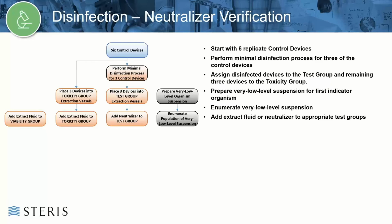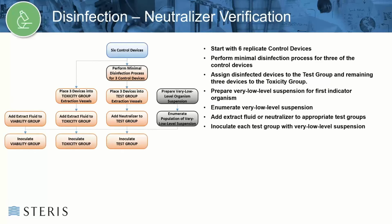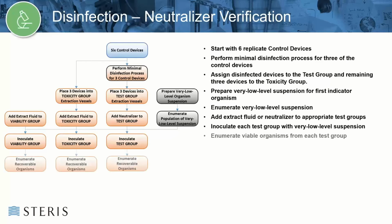So we're introducing a third group. We add extract fluid to the toxicity group. And then we add neutralizer, whatever we're using as the neutralizer, to the test group. And then we inoculate each one of these vessels. We don't actually inoculate the devices, we inoculate the solution inside the vessels with known quantities of the very low-level suspension.